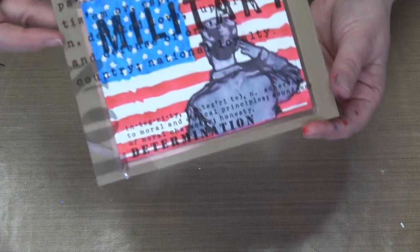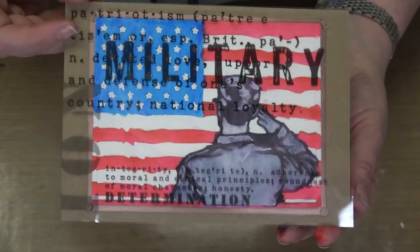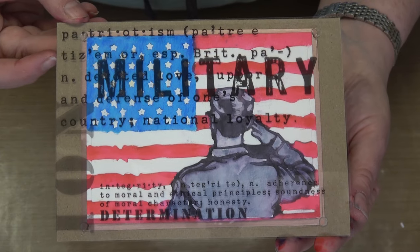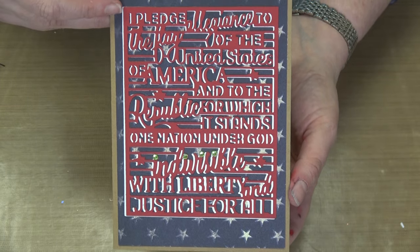So Elena had this acetate that had the words over the top of it. And I do know Elena's husband served for our country. So this is Elena. And here she's slightly offset, so it created a shadow. So smart.